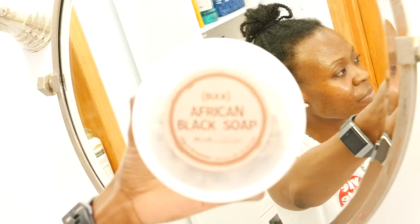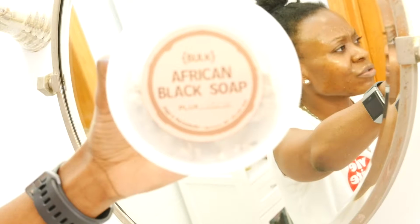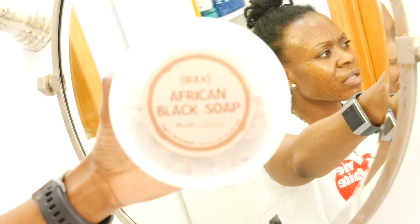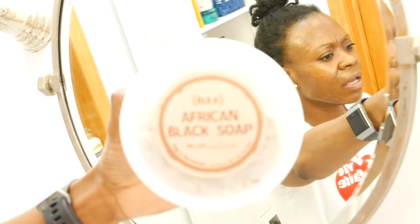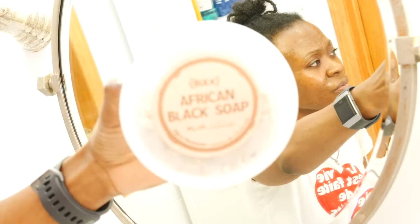And I think we've talked about this before. I just got this from the grocery store from Whole Foods, but you can get this authentically from any African dealer, but also Whole Foods carries this. This is where I got it. So once I rinse, gonna wash, and then we'll talk from there.